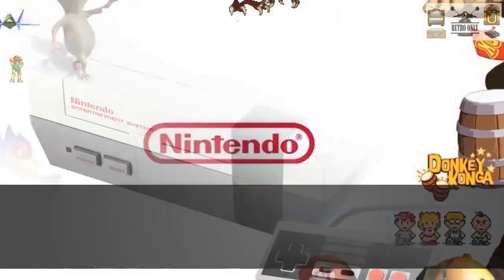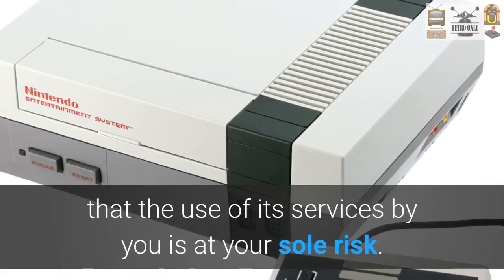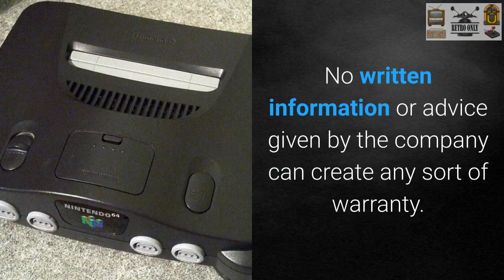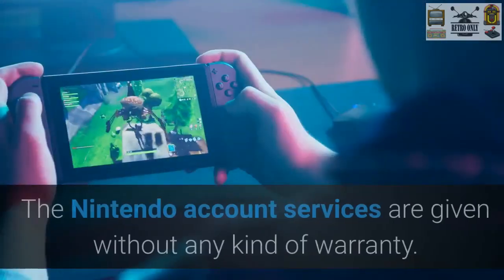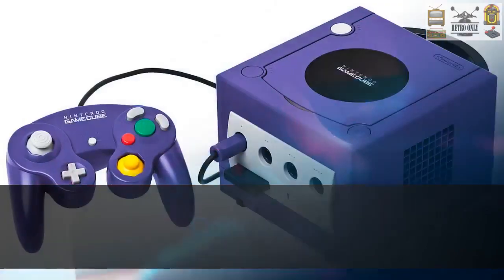Warranties. Know that Nintendo states in its agreement that the use of its services by you is at your sole risk. No written information or advice given by the company can create any sort of warranty. All of the Nintendo account services are given without any kind of warranty at all.